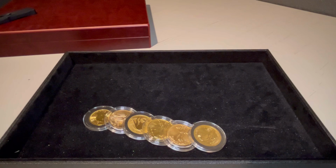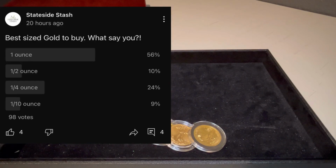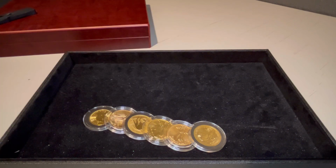So anyways, I took a poll yesterday, I think it was, on what the best size gold to buy is, and I wasn't surprised by the winner, but one option did shock me. So let's get into it.